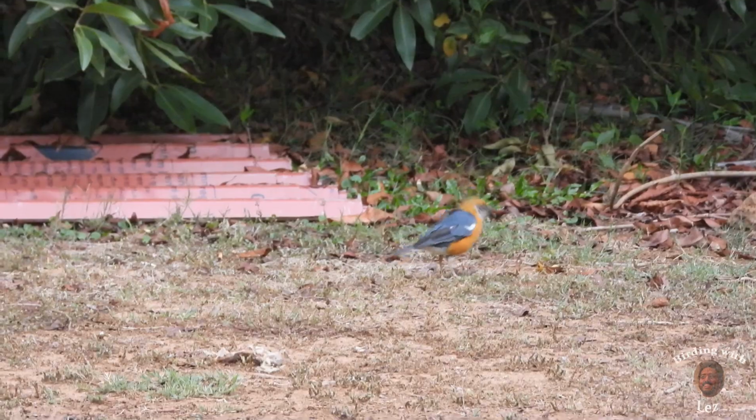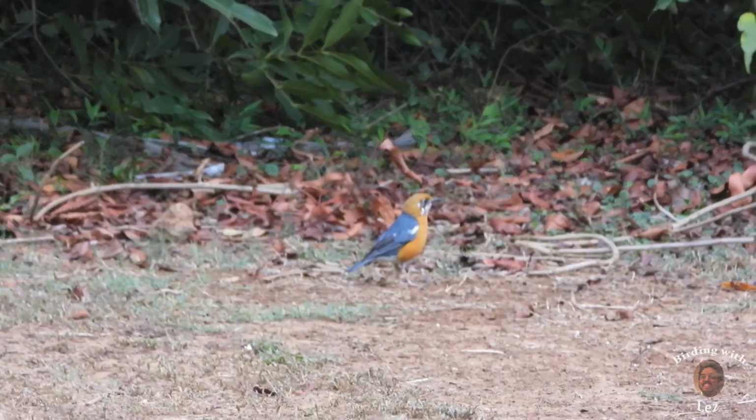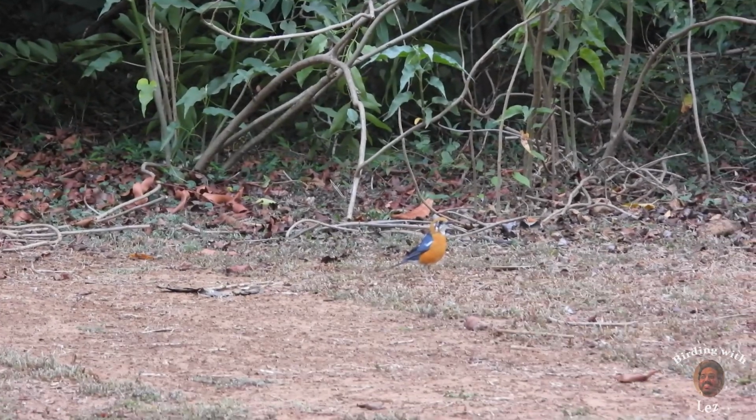Vocalizations: song: sweet, melodious, and flute-like. Used during the breeding season to attract mates and establish territories. Calls include sharp tuk-tuk notes as alarms.